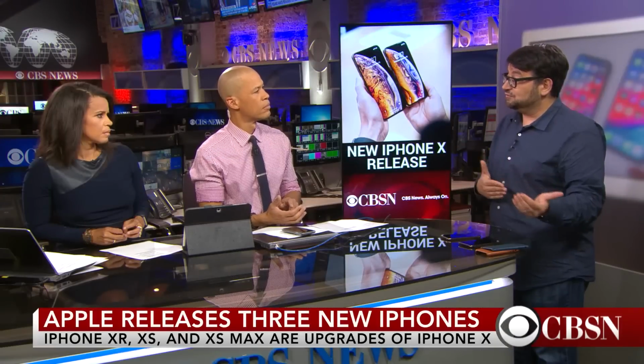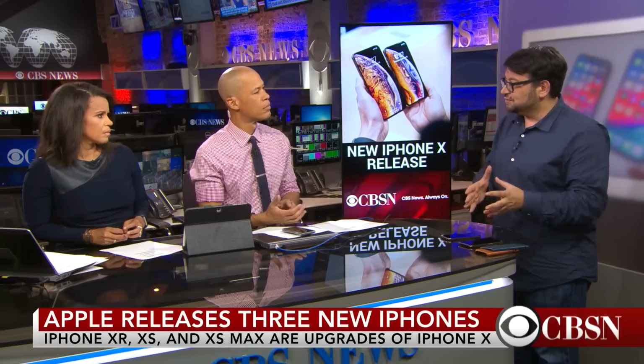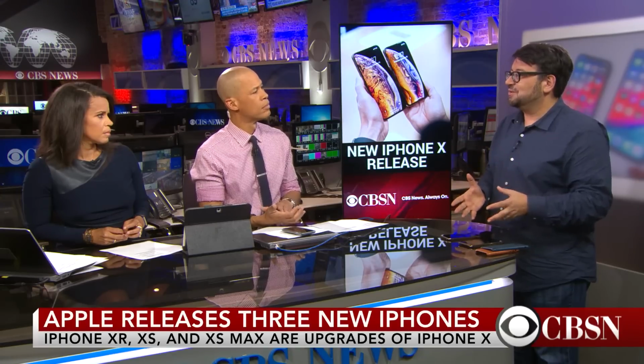I think these are really good phones, but they are not necessary phones, especially since iOS 12, which just came out, is improving performance on a lot of older phone models. Update your phone to iOS 12. Check out how it's performing. And if you have a 10, you spent $1,000 for it. Just hold still on that.